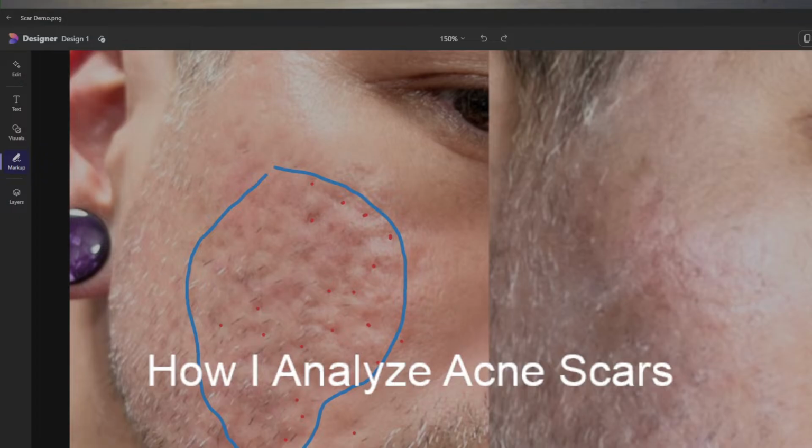So basically, what I said is I did TCA CROSS, and then I did some CO2 laser, which is an ablative form of the CO2 laser, around the edges of these scars, and then I end up doing subcision.